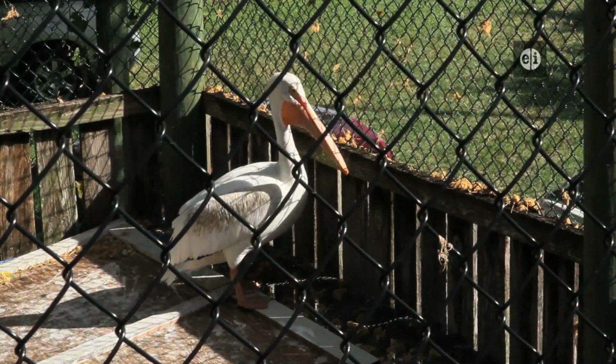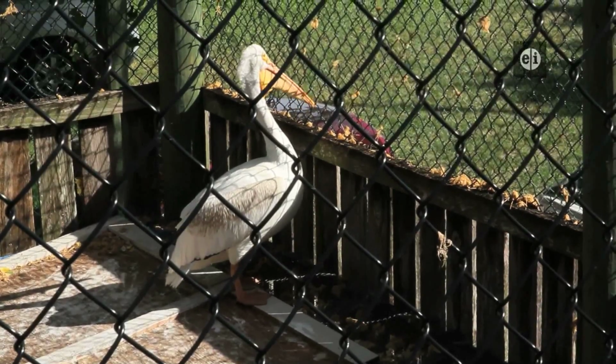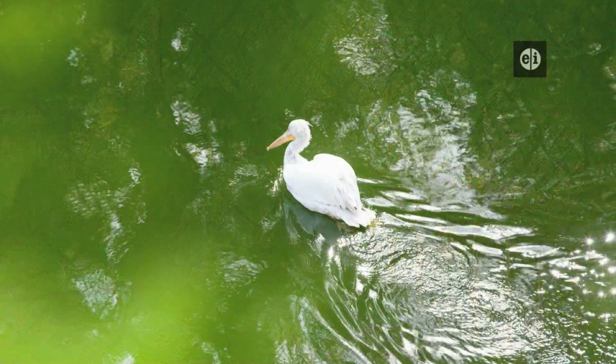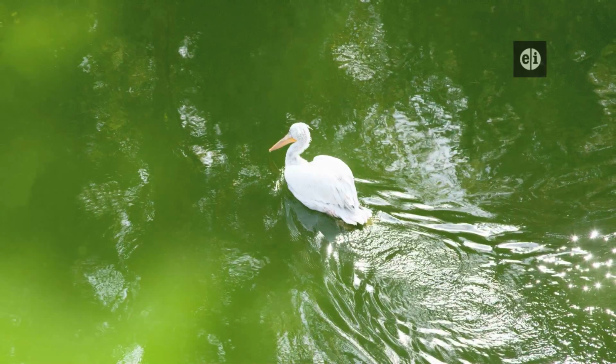Thankfully, Save Our Seabirds was able to save this bird, and he will soon be ready to join the now arriving white pelicans. But there are things you can be aware of to help the white pelicans, and the brown pelicans too.